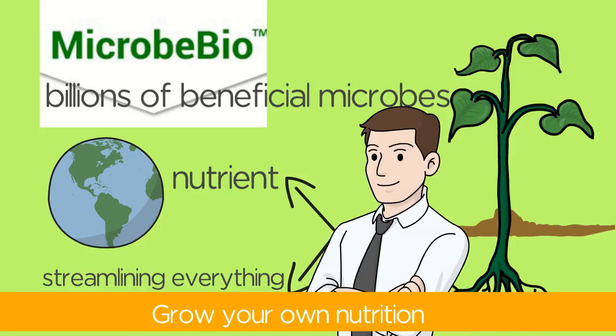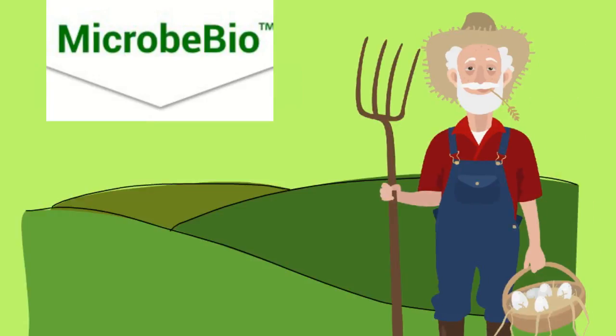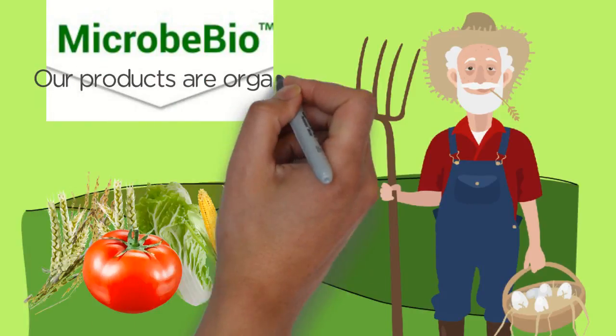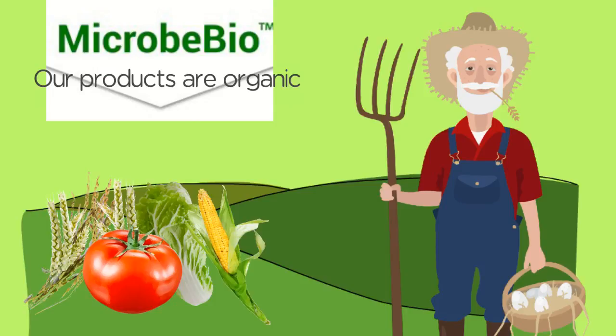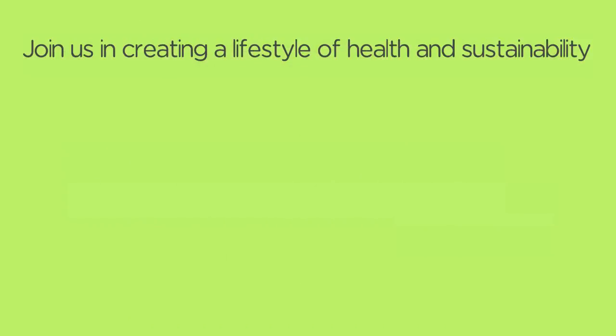So go out and grow your own nutrition with Microbio, and keep in mind the complexity that goes behind creating healthy soil and plants. At Microbio, we believe in helping farmers grow soil by harnessing the power of nature to drastically increase crop yields and produce sustainable food sources. Our products are organic, non-GMO, and non-toxic, which makes them safe for use around humans, pets, and livestock. Join us in creating a lifestyle of health and sustainability, a billion microbes at a time.